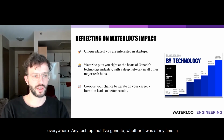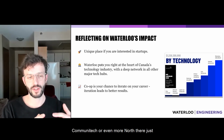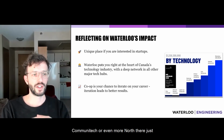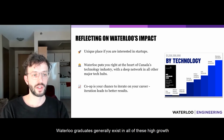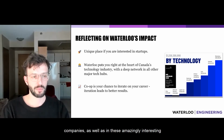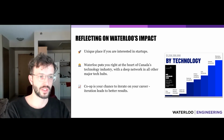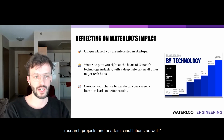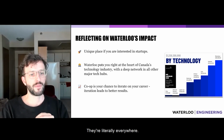Any tech hub that I've gone to, whether it was at my time at Communitech or even at my time at North, it just constantly surprises me how many University of Waterloo engineers and graduates generally exist in all of these high growth companies, as well as in these amazingly interesting research projects in academic institutions as well. They're literally everywhere.